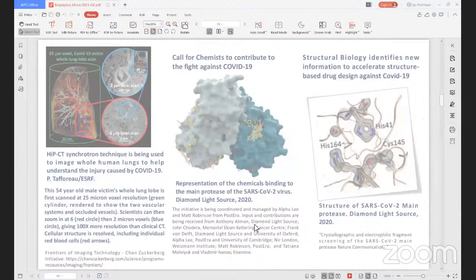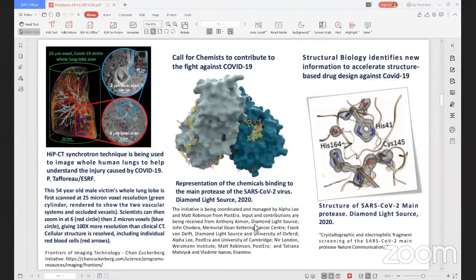Not only that, also with COVID-19, synchrotron facilities were at the front line, and different synchrotrons all over the world opened calls for rapid access to urge scientists to enter and to perform experiments to find a cure or to know how to fight this newly developed virus.